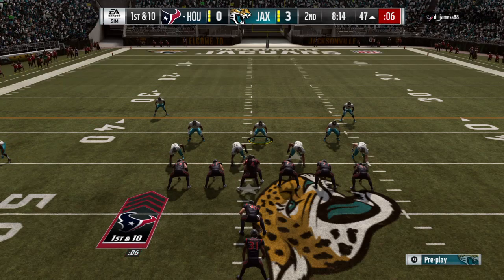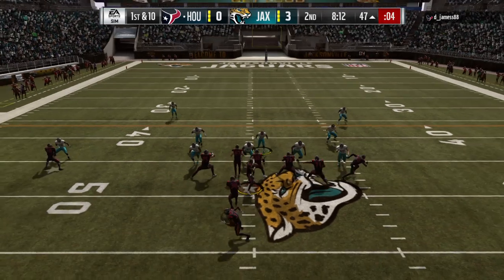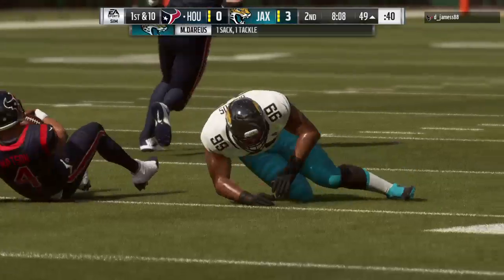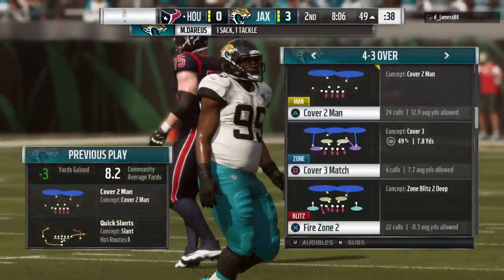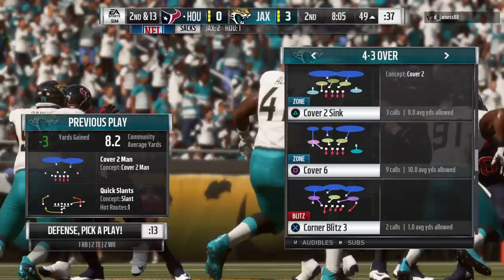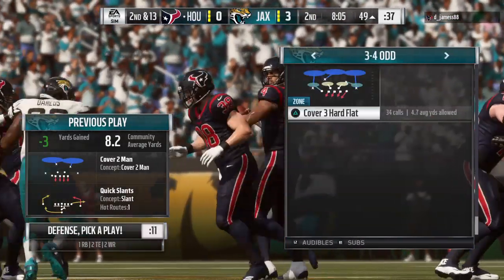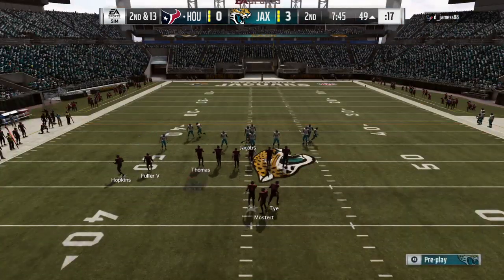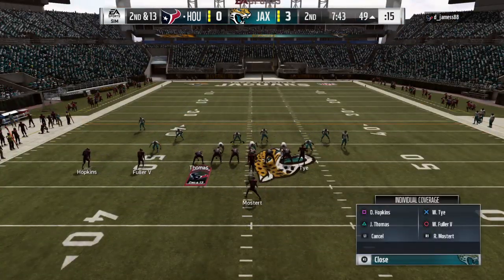Richmond, come back. Again, it's Watson. And he's going to be sacked. They sack him back right at the midfield stripe. Marcel Darius able to get in there and take him down for a loss of 3. So after the sack, they'll come up on a still manageable 2nd and 13.